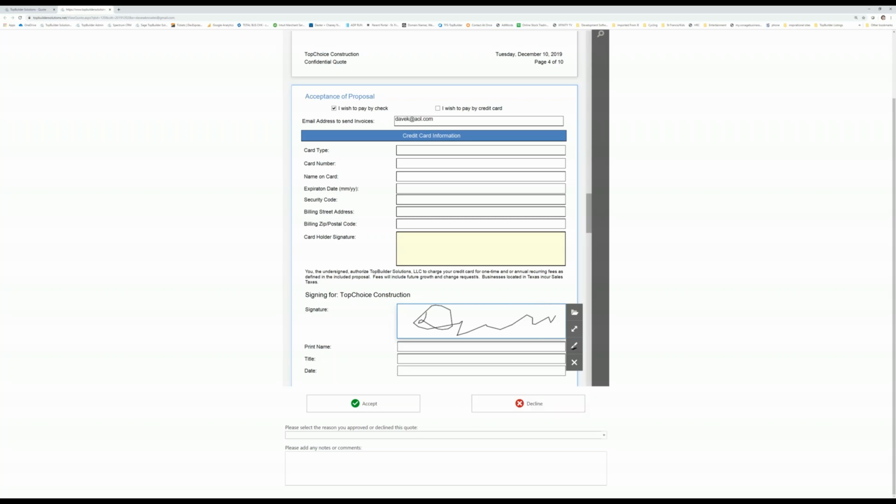Now, if I decline it, I have to specify a reason why I'm declining it. If I accept it, I don't have to do that. But let's just say I want to do it anyways. Okay.